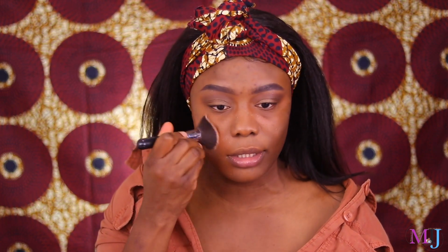As you can see, it's very runny. Oh, I like that feeling at the back of my hand. Look, it feels good running down like that. So I'm just gonna apply this on my face, of course. It doesn't really have coverage. This is like a tinted moisturizer, but a more liquidy type of tinted moisturizer, you know?